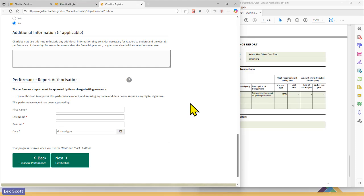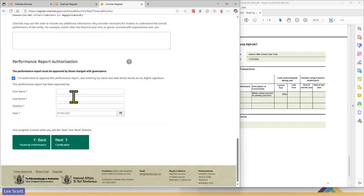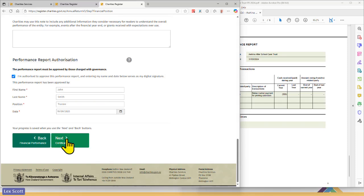The final section on this page is for an officer of the charity who has the authority to approve the performance report, to sign and date it. This is done by ticking the box confirming that authority and filling in the fields: first name, last name, position, and date. Note that the date cannot be in the future, but it can be in the past.